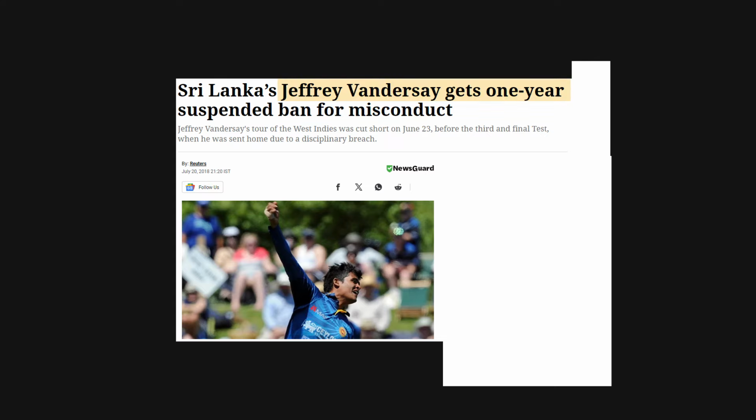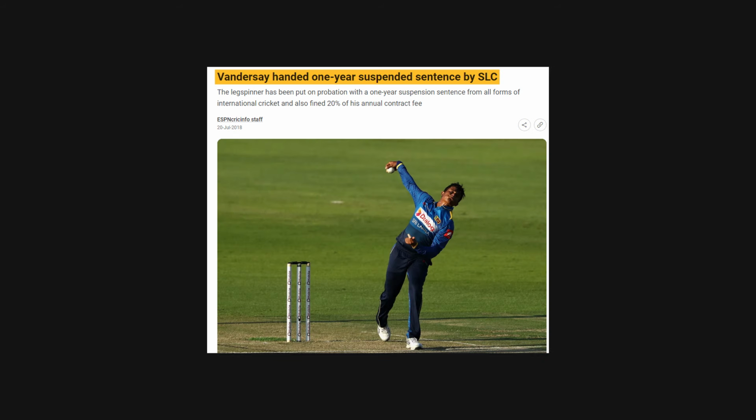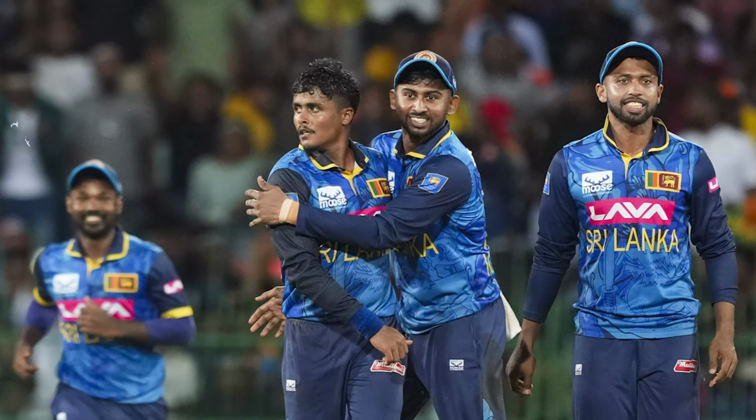Unfortunately, some conduct issues during a tour of the West Indies in 2018 resulted in a 1-year suspension, which likely hampered his progress in the squad. After a relative barren spell away from the side, the recent ODI series against India has provided him with an excellent opportunity to resurrect his stuttering career.